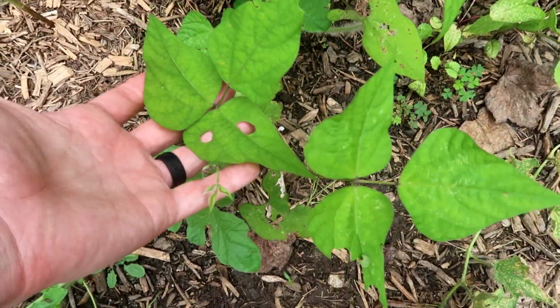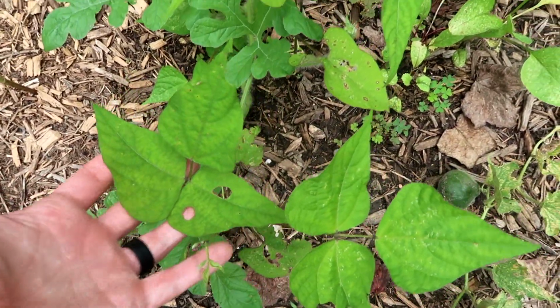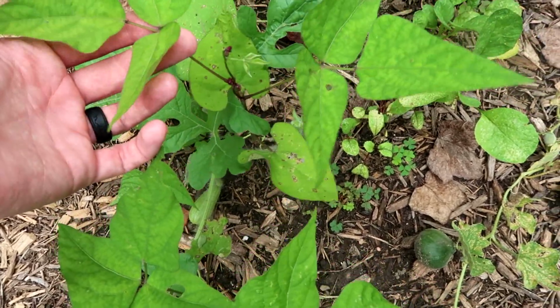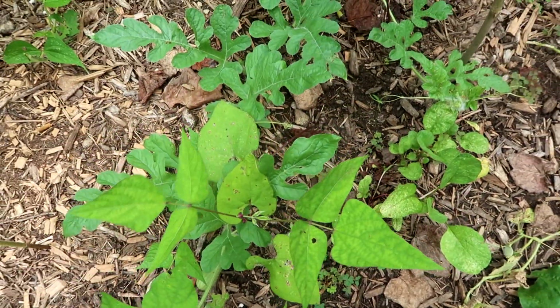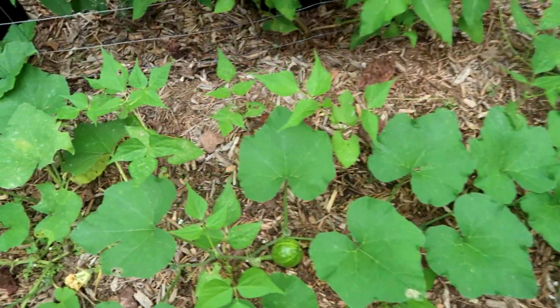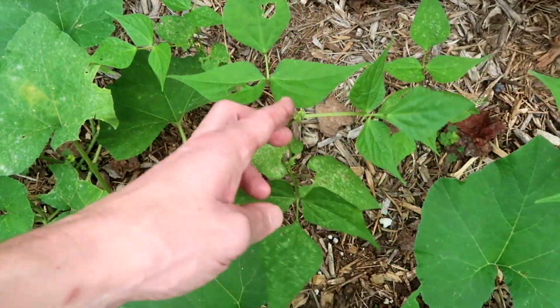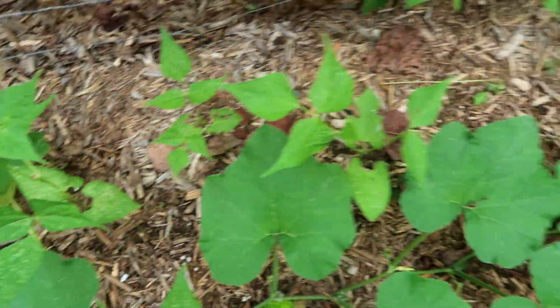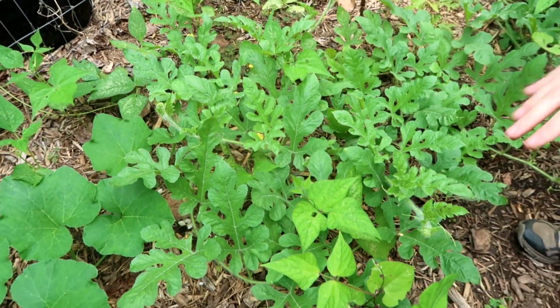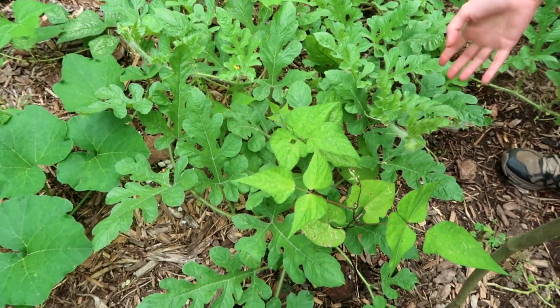So moving down this way, we have a few different things. We have some beans, which are the which ones? I think these are the Royal Burgundies. Okay. So we have like a line going through here of the burgundy ones, and then up there I want to say these are the Maasai's. So we had just planted those. They're new.